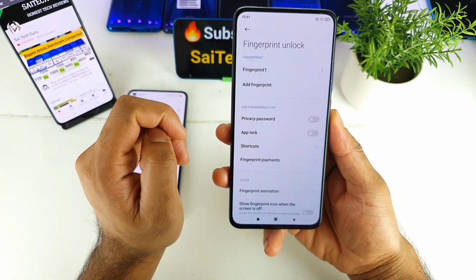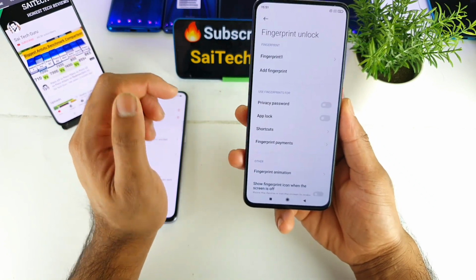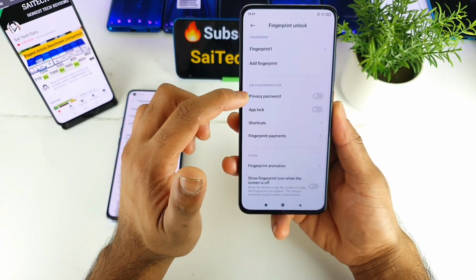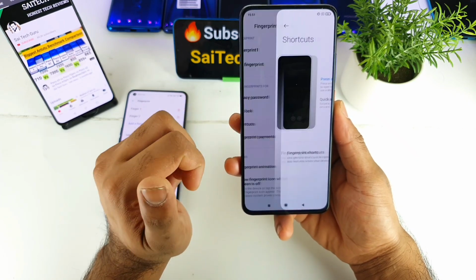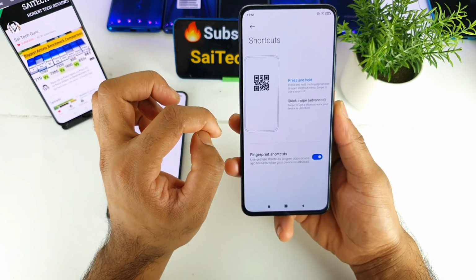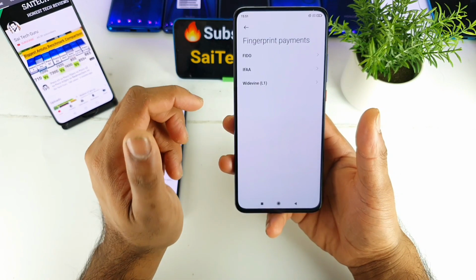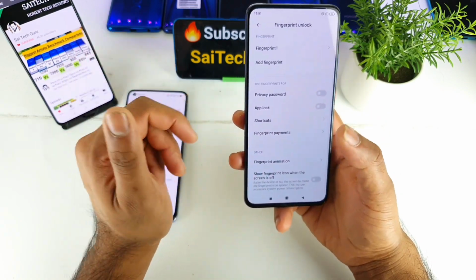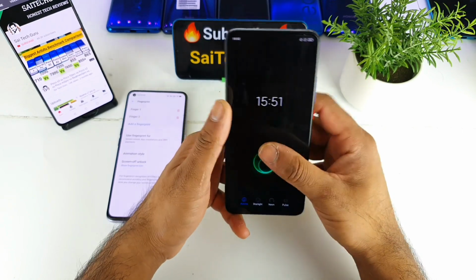What options do we have here? We can add up to 5 fingerprints in this Poco F2 Pro as well. And you can use the fingerprint scanner for privacy, password, app lock, and the shortcuts. There's another option for the shortcuts as well, but I did not try to use it, though you can if you want. And fingerprint payment authentication as well. That's a really good advantage here. Let me quickly show you the animations we have here.